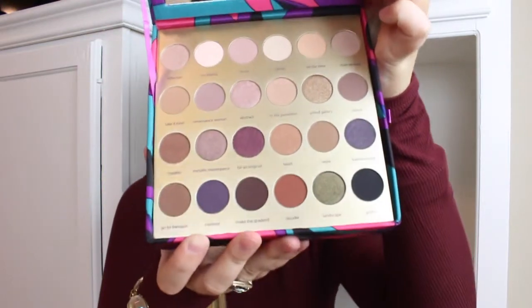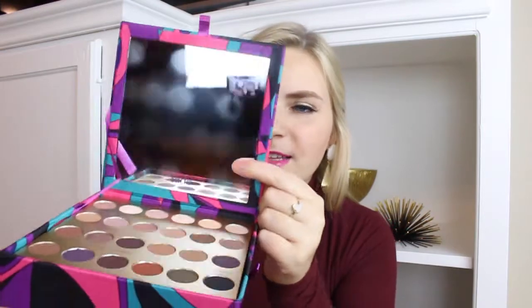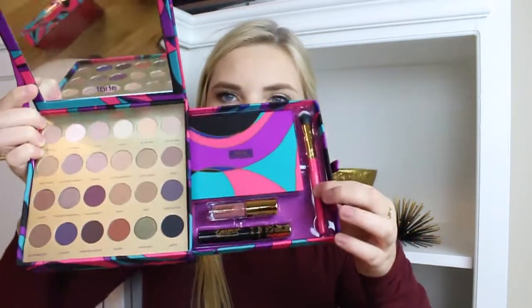And I'm going to be doing an in-depth review over all of these, so be sure to stay tuned for that. And here's what the palette looks like, and then here's the inside. All kinds of eyeshadows. Oh, I can't wait to play with all these. Oh my goodness. And then a mirror. I love this big mirror. And then right here, it opens up, and there is the Tarte Glossy Lip Paint and then Tarte Mascara right there. And then also a little brush.